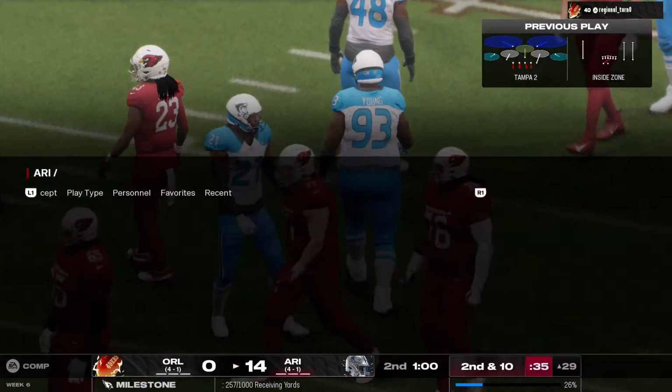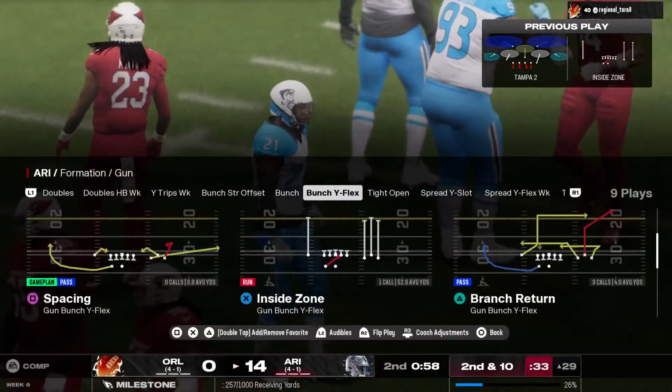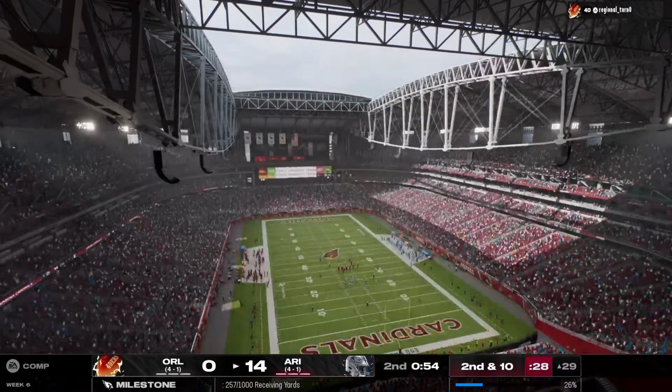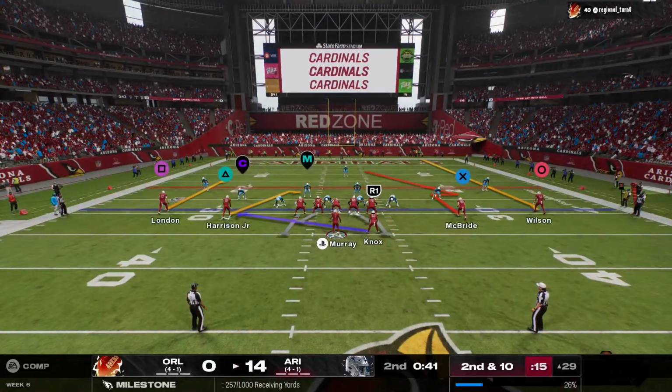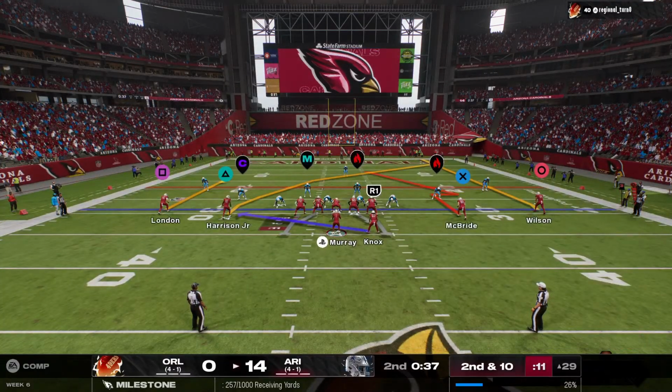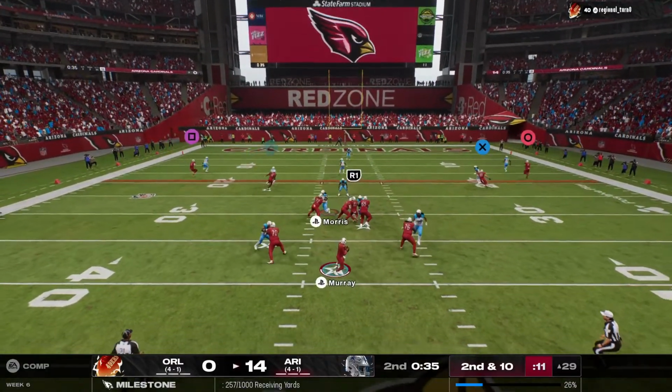He'll get back to the line of scrimmage. You could just see the frustration on the running back's face as he's getting helped up off the ground. Like, there was just nowhere to go from the moment he was handed the ball. Give credit to the defense. Great job. 2nd down, Murray.